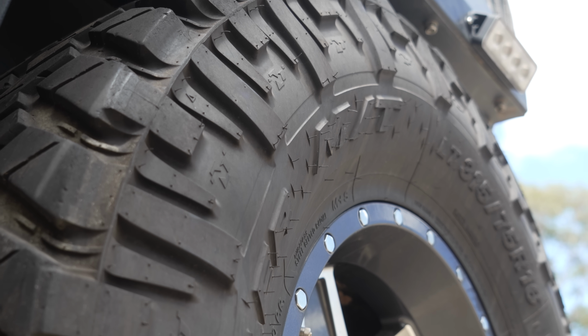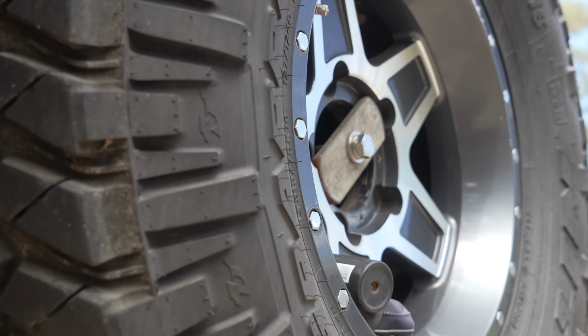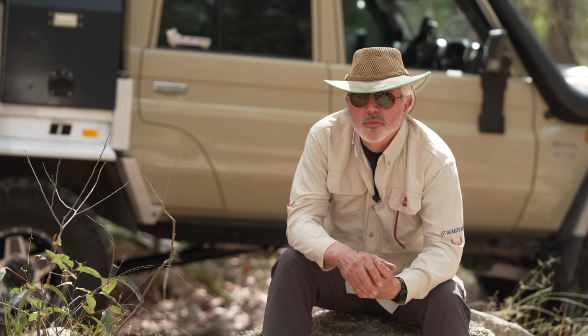Why muddies, not something else? A few things. One is the muddies are stronger in construction. The muddies are a good all-round tyre, and the Nittos aren't too noisy. I haven't really had an issue with their noise.